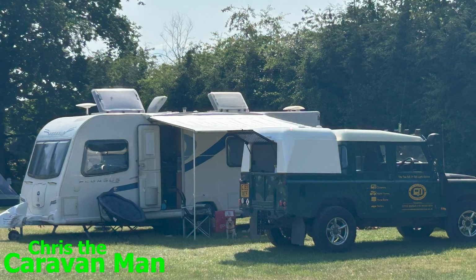So yeah, very happy. Like I say, even on the Verona, we only used a roll-out Fiamma type awning in a bag. I use that once in a while, but yeah, a full awning is a bit of a revelation. Only thing is now we've got to go shopping to fill the awning up. So yeah, nice couple of chairs, table.